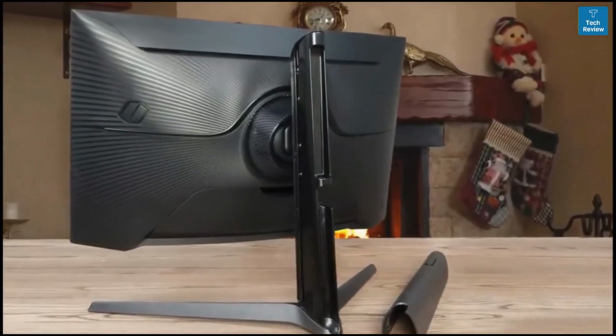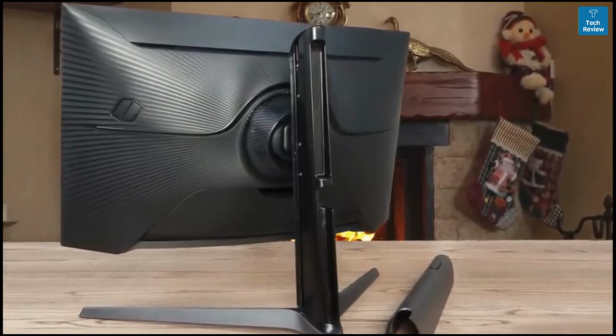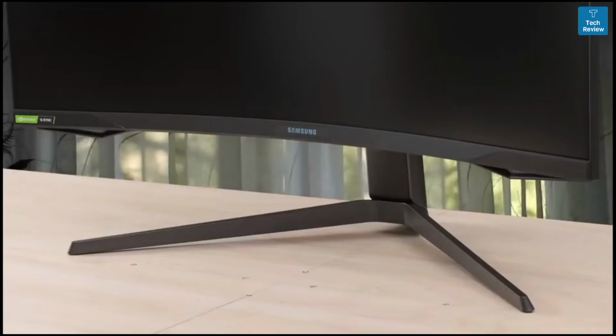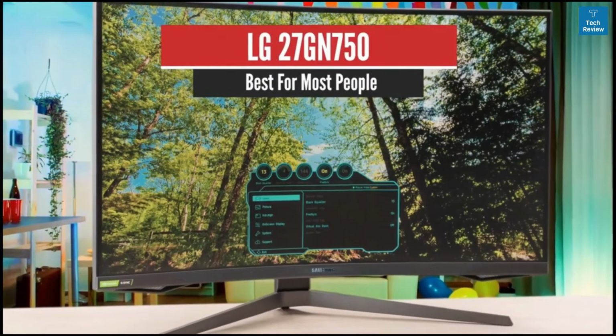Samsung has done fantastic things with the next generation of VA panel technology, even if the Odyssey G7 doesn't hit all the right marks. VA is absolutely back as a contender for high-end gaming displays, and we're excited to see where this goes. Number 2.